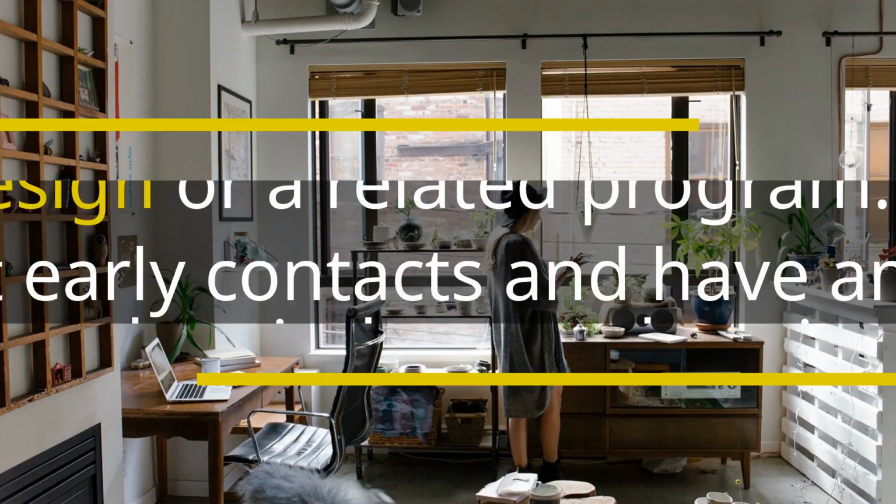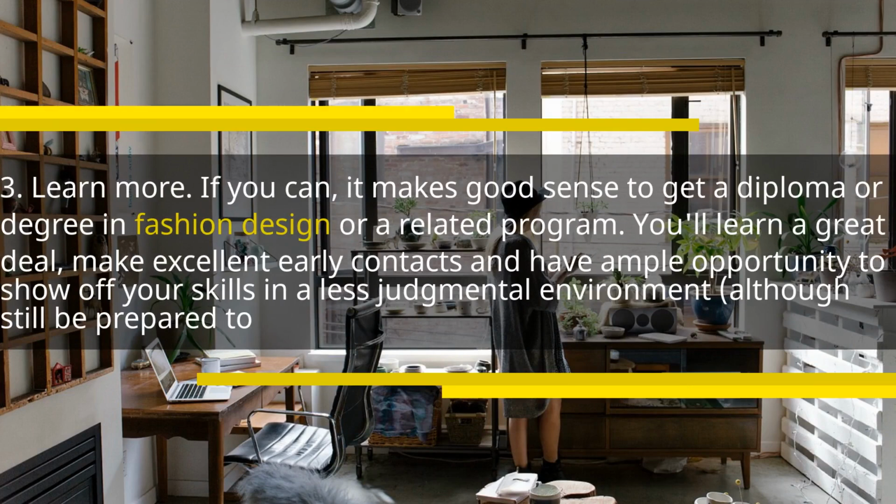3. Learn more. If you can, it makes good sense to get a diploma or degree in fashion design or a related program. You'll learn a great deal, make excellent early contacts, and have ample opportunity to show off your skills in a less judgmental environment, although still be prepared to.